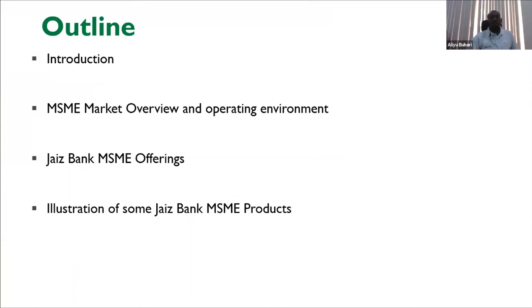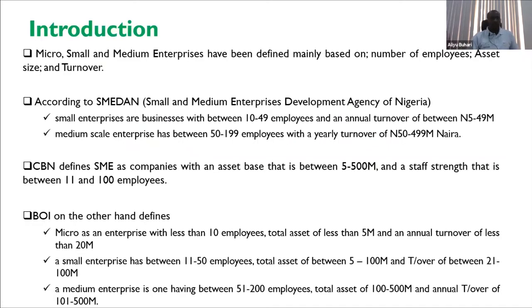So the outline of this presentation will go this way. One, we'll have the introduction. Two, we'll have the overview of the MSME market and operating environment. Then what does Jaiz Bank have for SMEs? Then illustration of some of those MSME products. I strongly believe we are not hearing the word MSME for the first time.